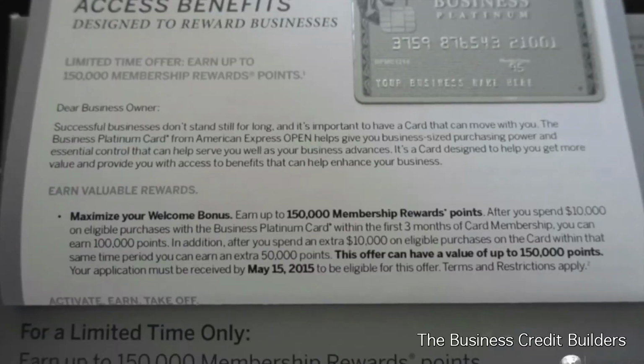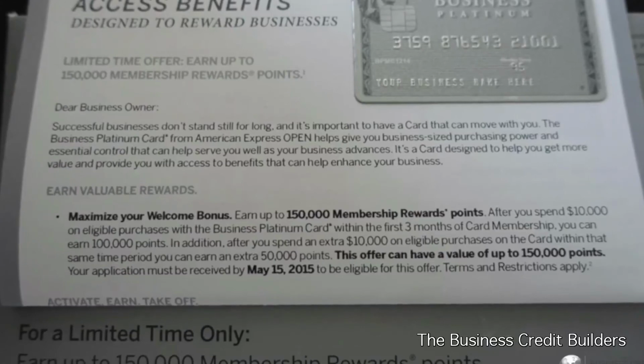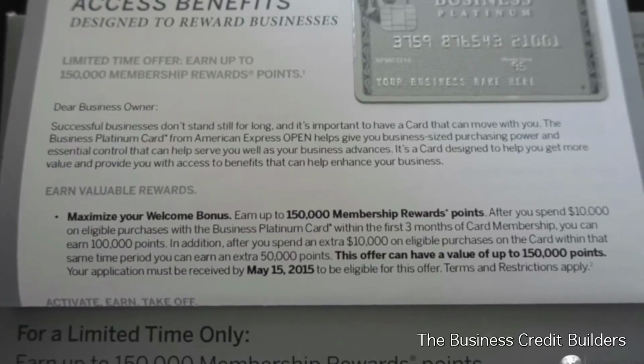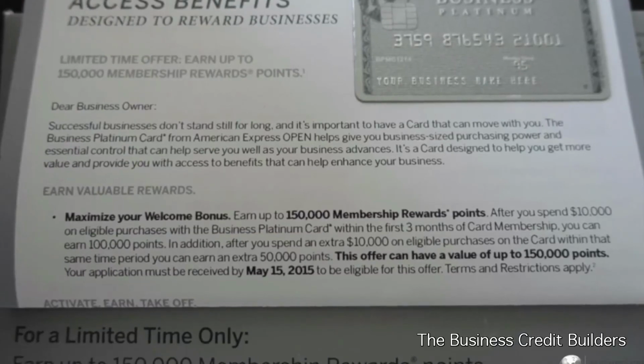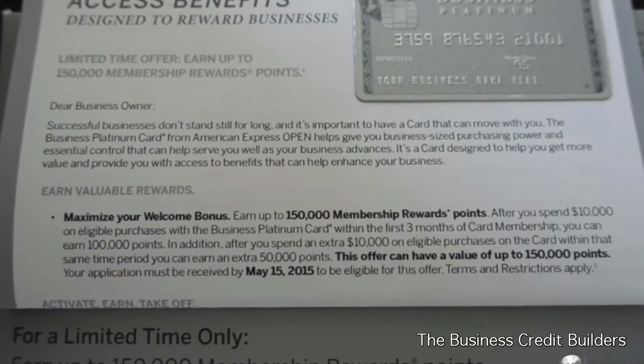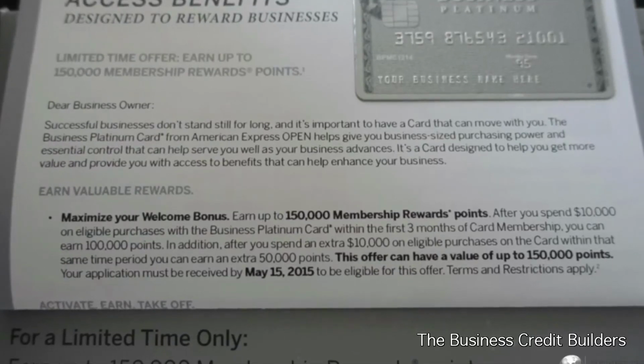So that's great result. So you were interested in business credit financing, came to us, got started building your business credit, going through the steps that are outlined in the finance suite, started to have success, built your business credit profile score, were able to then come in and get the Amex card right after your bank had turned you down.